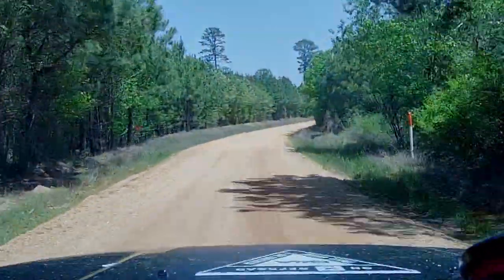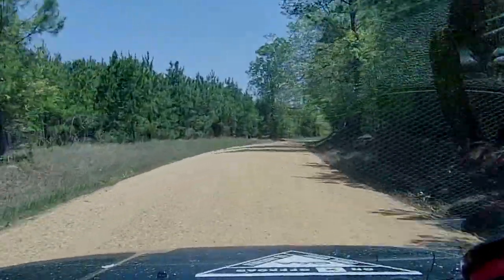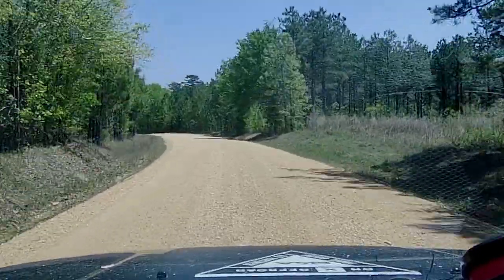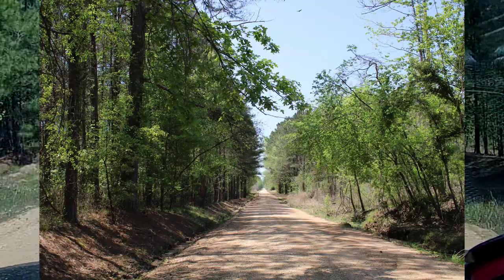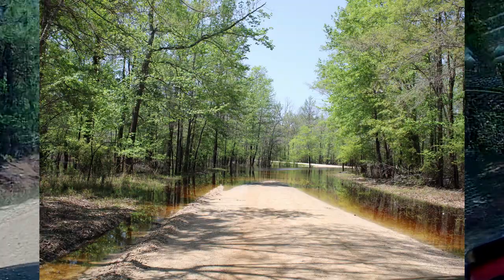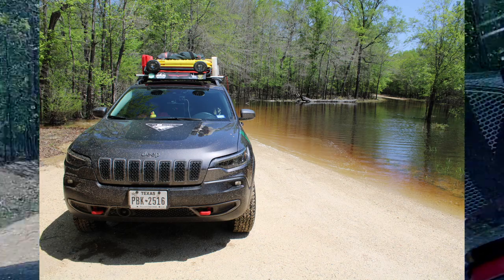To another section of the Arkansas Overland Route, section 17 and 18 of the TrailHawk Loop. Now, section 17, I really don't have any dash cam footage of that. All I did is take a few pictures. It's a really short section. It does go to a prairie island, I believe is what they called it.